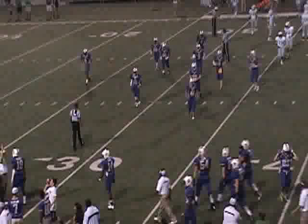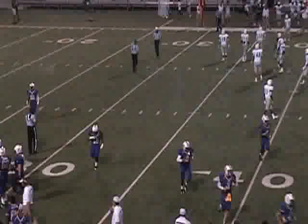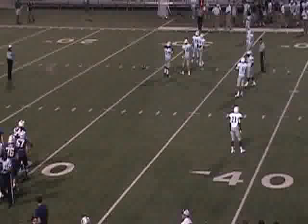Yeah, way to go. So time of possession, I'm not sure that looks right, but 8 minutes for the Falcons and 3 minutes for Denton. Our average start has been at the 35.5-yard line, and they're at the 31-yard line, so that's pretty even.